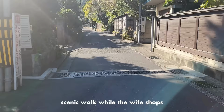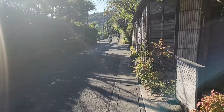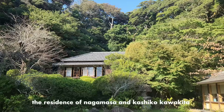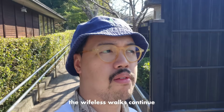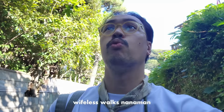Scenic walk while the wife shops. Ine. Very well, Ine. Lifeless walks continue. Lifeless walks then.